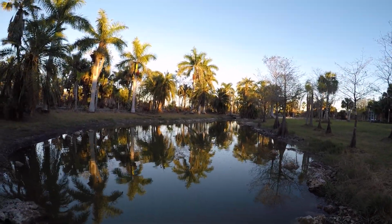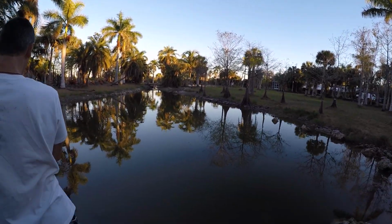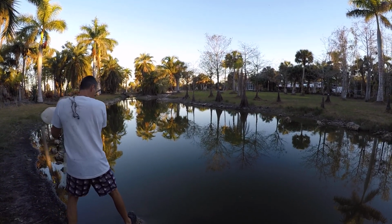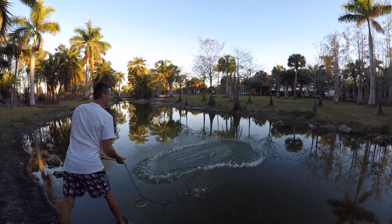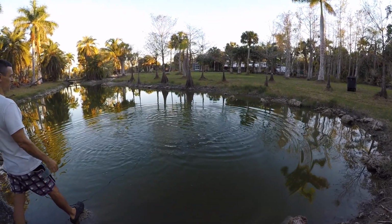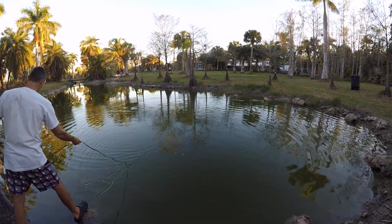We're just sampling out of curiosity to see what could be out there, other than what we usually see in the water. Much better throw, but there is a palm frond in the water over there. So it's not gonna let it sink all the way. Yeah, it's very deep in there. It's much deeper than any other places we have been so far.